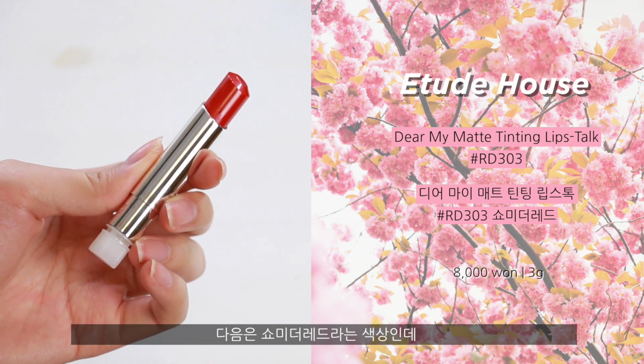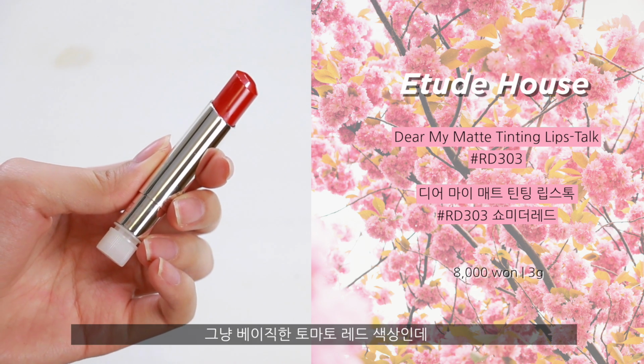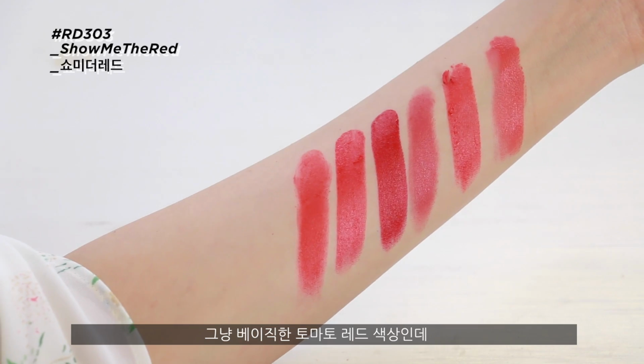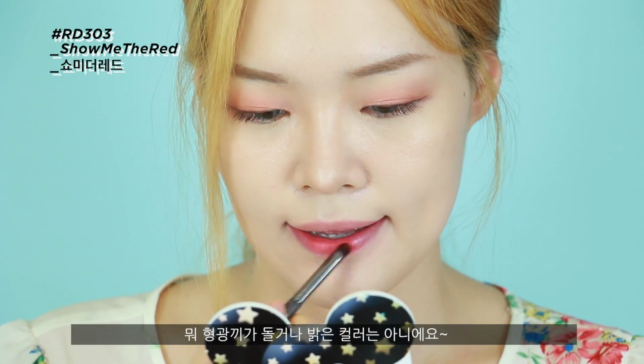Right up, we have the color 쇼미더레드, which is just a basic red tomato color that is a bit on the darker side. It doesn't have any neon undertone or brightness to it.